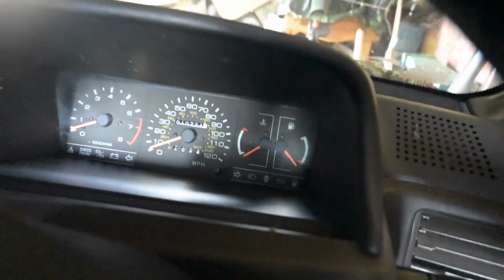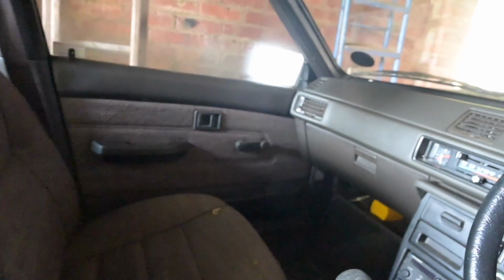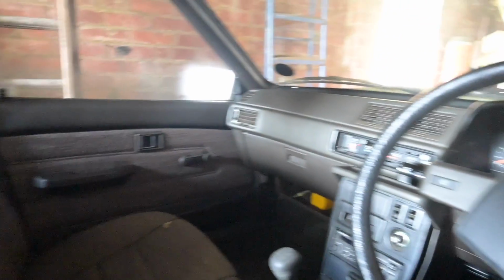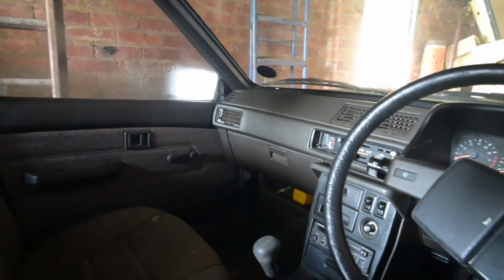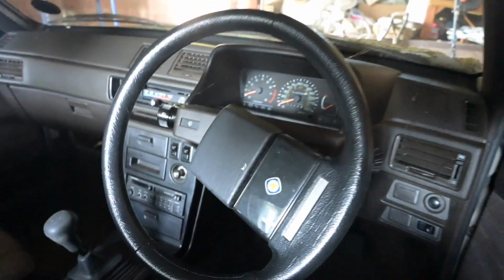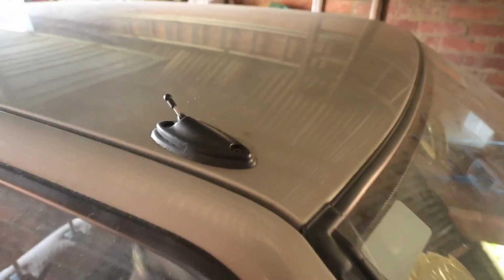Check out that mileage, 10,724 miles. This car has barely lived. It smells like a new car from 20 years ago, but very musty. You can smell the rubber floor mats. I think it's the rubber of the gear knob and that kind of stuff, and the steering wheel. It's a unique smell, almost like a dentist's but rubbery. Oh look, I've got a little aerial on the top like on a Rover 200. The last blanket.